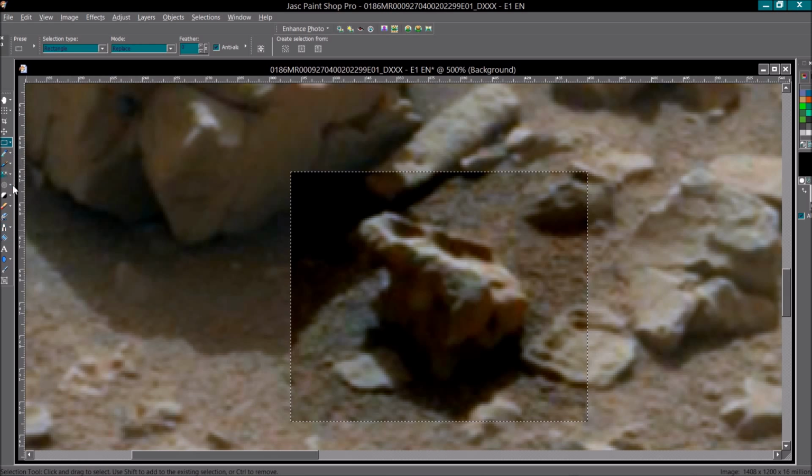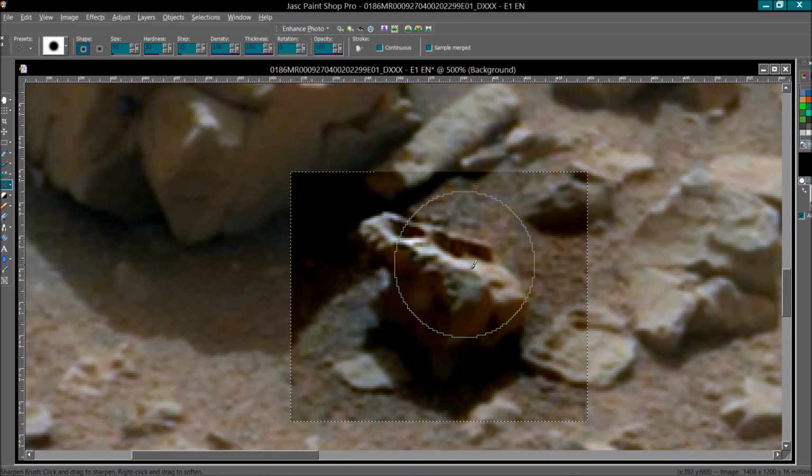Let me sharpen that a little bit for you. Let's just sharpen it manually. There we go. See what I'm getting at now? There's some pretty good detail in there.